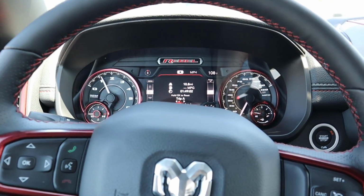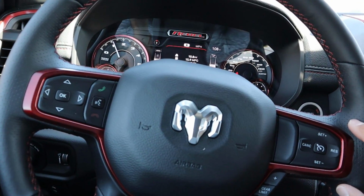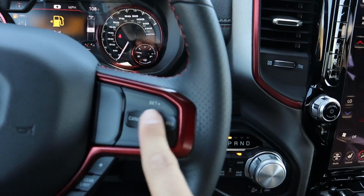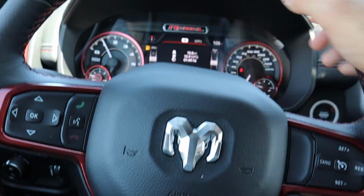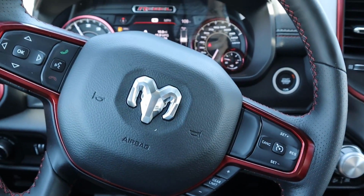Let's go over the steering wheel first and foremost. So full leather on the steering wheel side of things. It's got some nice red contrasted stitching. I love that. You've got your cruise control on this side, your gear selector, and then you've got the little things for the center screen and your voice commands. But the steering wheel feels and looks really nice. I love the red accents. You guys know I'm a sucker for that.